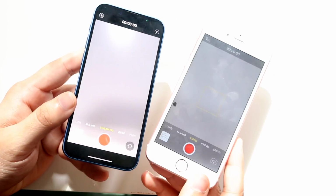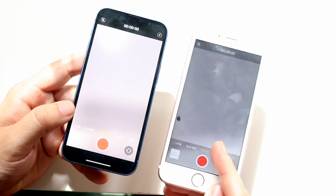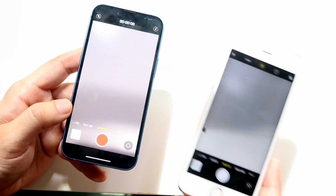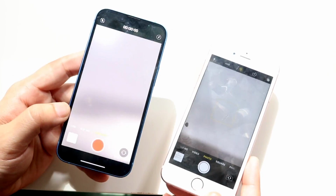The 13 mini definitely has way more features. Portrait mode, you do have this new cinematic mode on the iPhone 13 mini, which looks beautiful. It's portrait mode for videos. The iPhone 6s is pretty outdated. I mean, you don't really have too many features for it. No portrait mode, no 4K 60 on the front or the back. The 13 mini has 4K 60 on the front and the back, which is great.